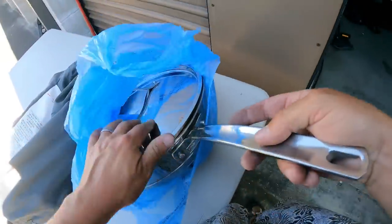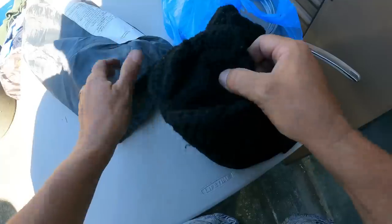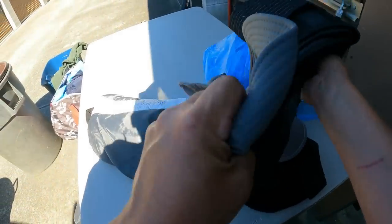Yep, just slightly used. Another Kirkland brand stainless steel pan right there. Very nice. And what's this here? Some knit hats. Okay, knit hats. I got someone pulling up right here.